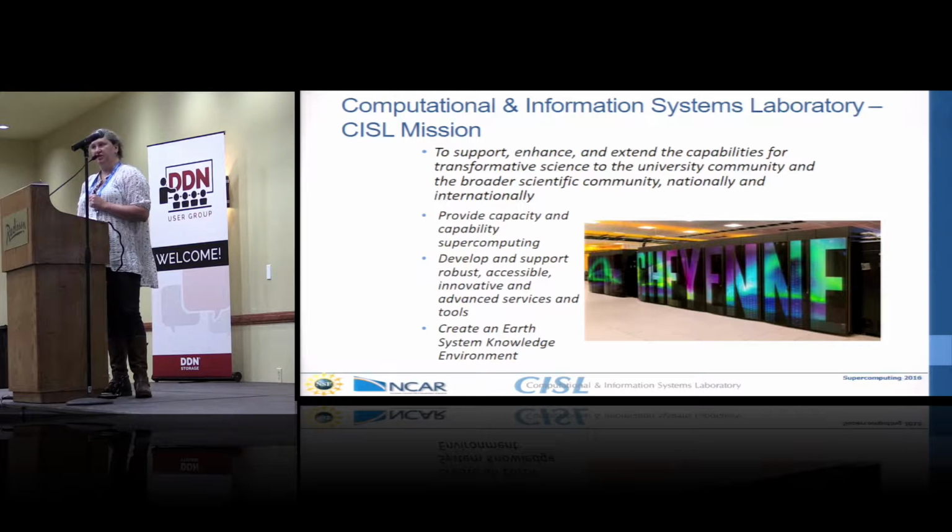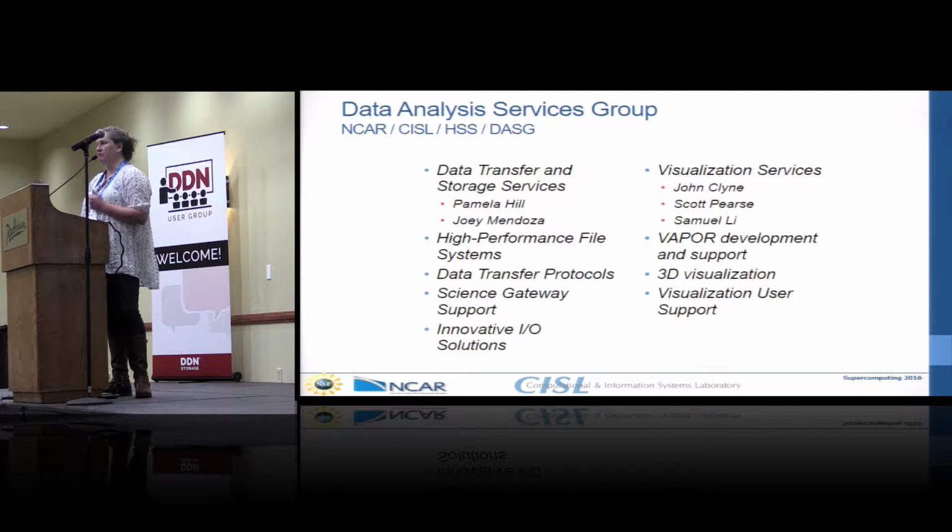The picture that you see there is our new machine that we're putting in right now. It is about to start its acceptance testing, and we're really pretty excited. It's a whole new type of machine for us. And then we also have storage that we purchased as part of that procurement. So that's mostly what I'm going to focus on.